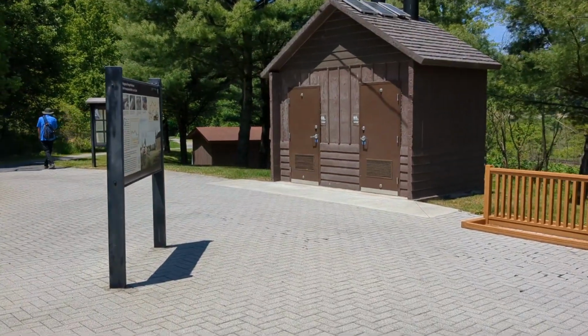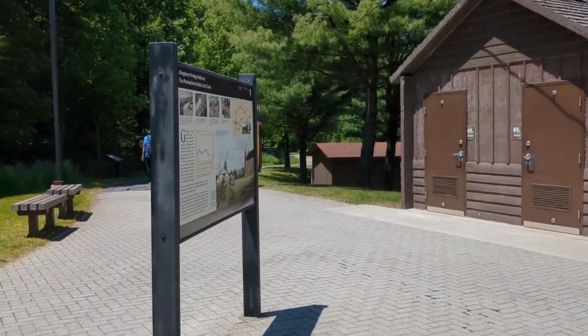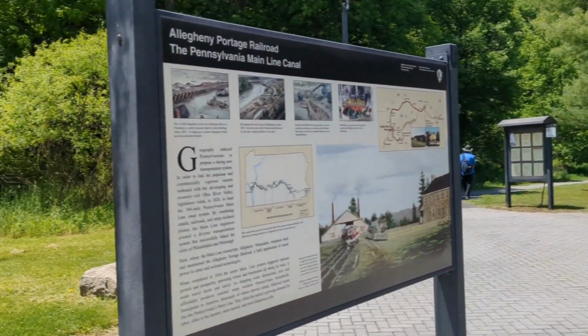We're here at Staple Bend Tunnel parking lot, part of the Allegheny Portage Railroad National Historic Site.